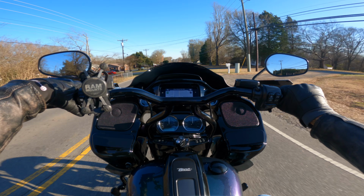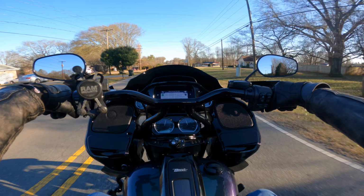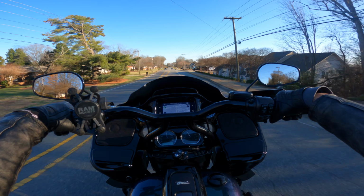Okay, banging through the gears. The gears feel good and solid. Everything feels good about this bike. It definitely pulls. I didn't even give it full throttle. I gave it about a quarter turn throttle.